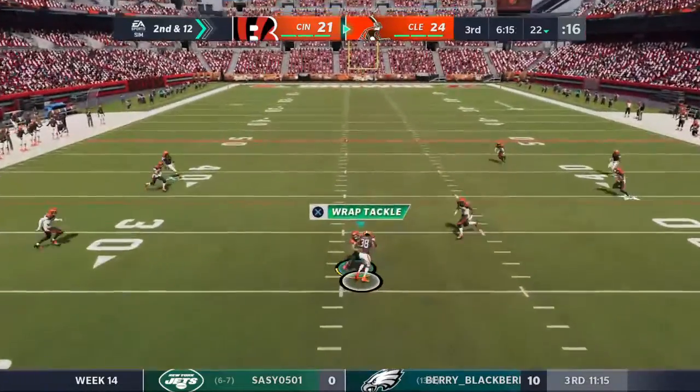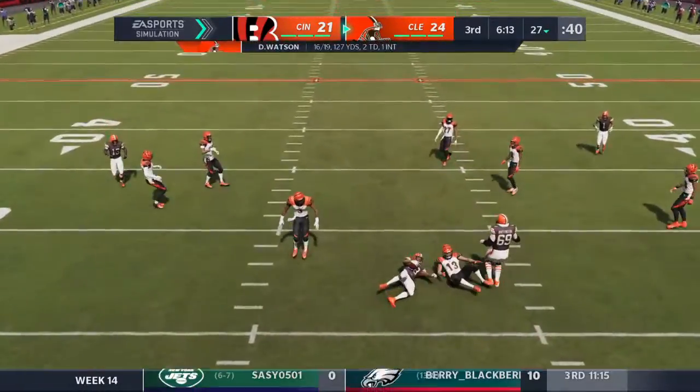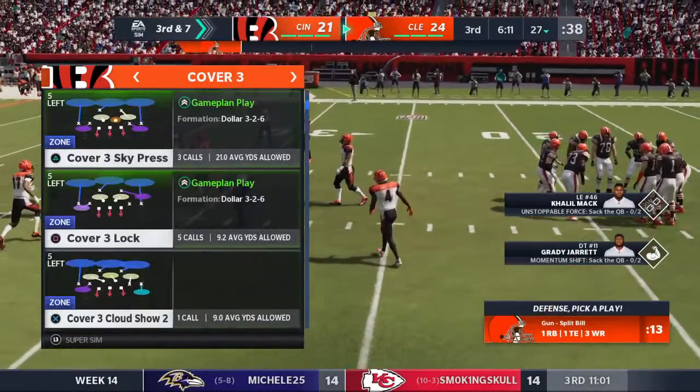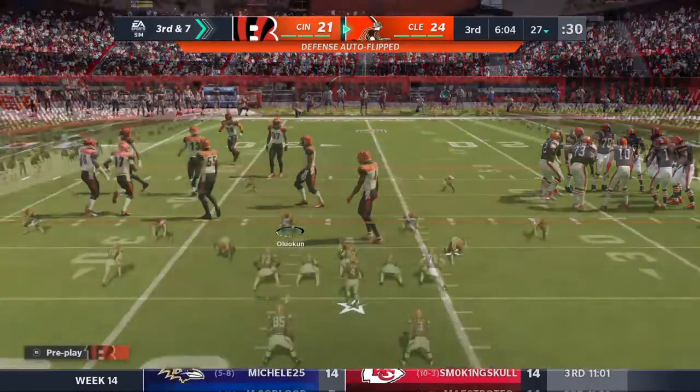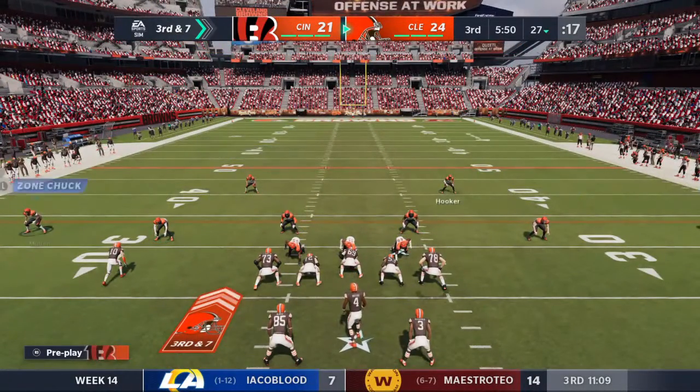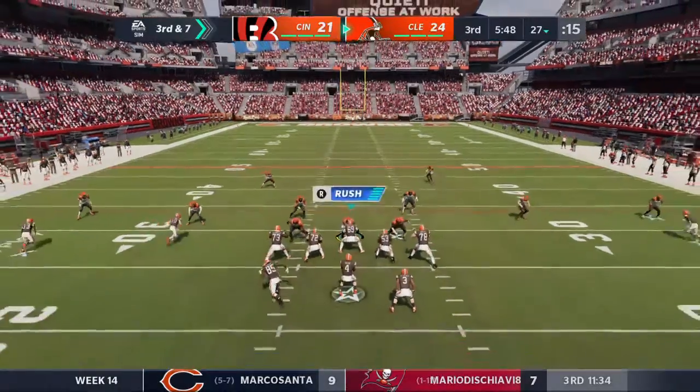On 2nd and 12, Watson. He'll check that down to Gibson out of the backfield. Complete to Shelton. Oh, I came to my feet on that one. I thought he was getting close to breaking that one big, but in the end, give some credit to the defense, finding a way to get to him and forcing a third down.